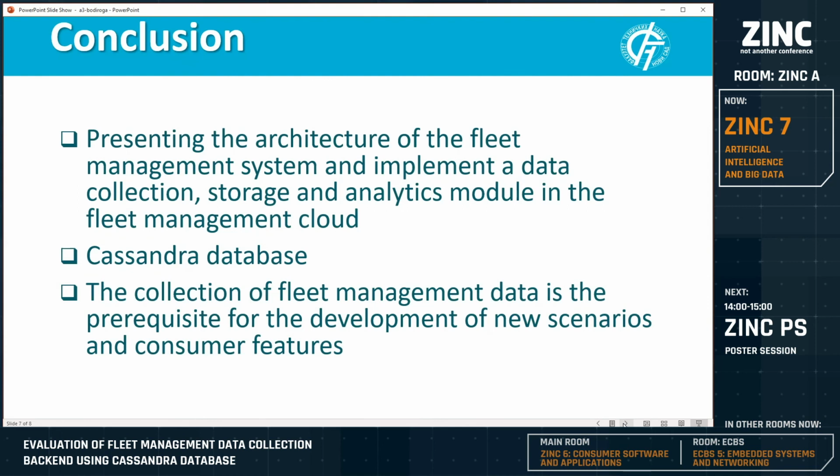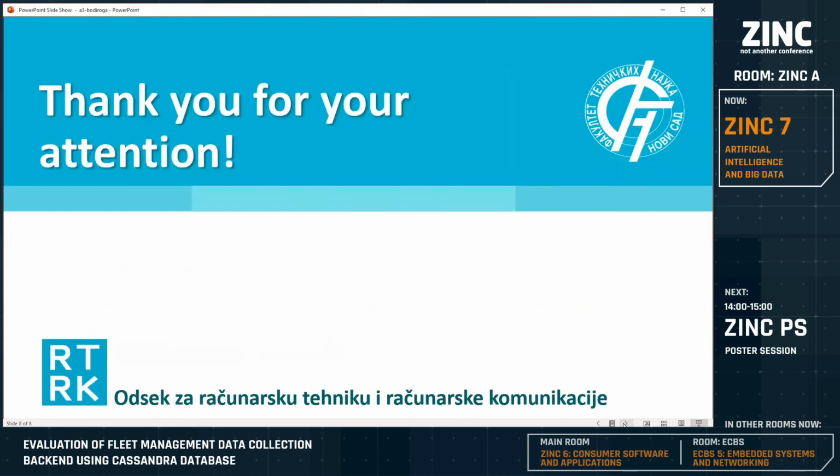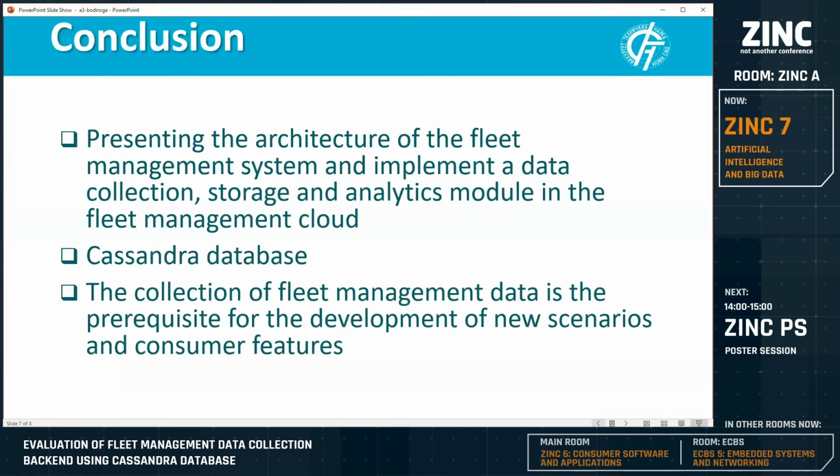Collecting fleet management data is a prerequisite for the development of new scenarios and consumer characteristics. The information collected can be used in a system that offers cars as a service to end consumers, as well as for various industrial purposes.